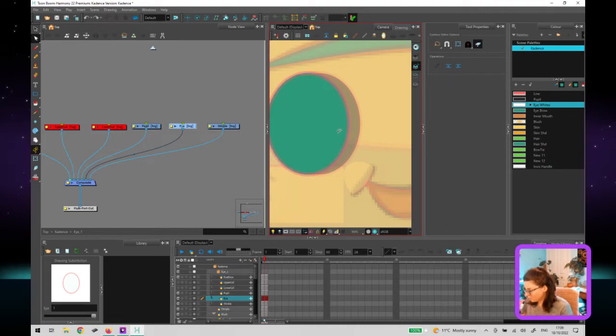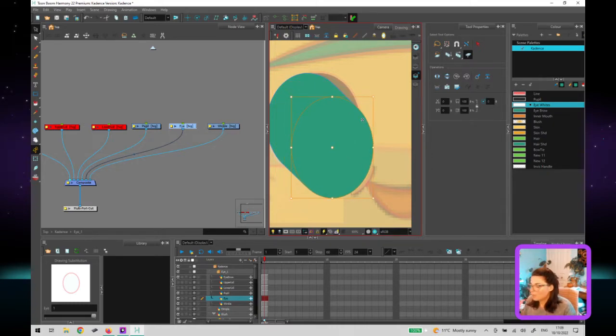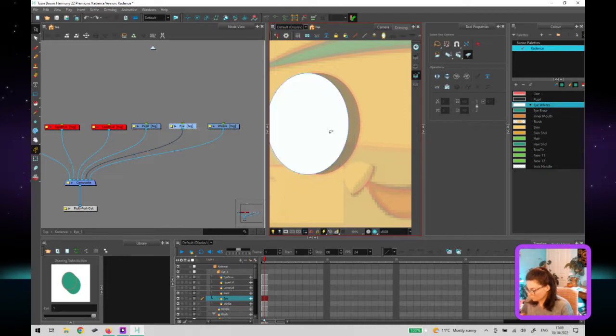Here. Copy. Here's the thing. When you are copying and pasting too many things at once, sometimes you can lose track of how many times you've copied and pasted. But mathematically, it's always 2 up and 2 over. So I've done too many here. So I'll undo. But let me copy it one more time.